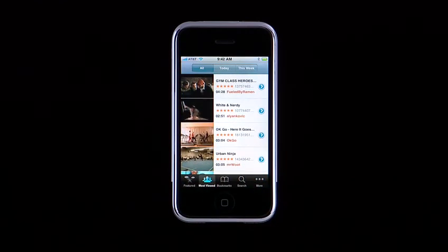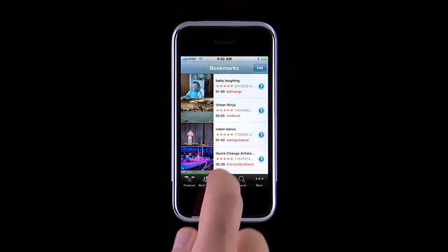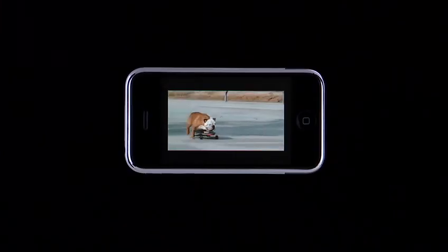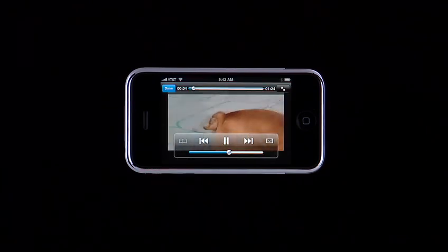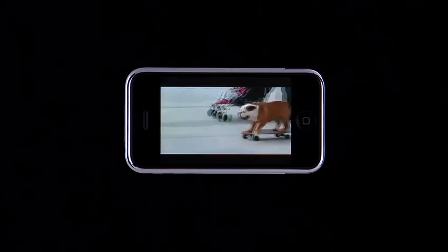Within most viewed, you can quickly scroll through the most popular videos today, this week, or of all time. If you have your own set of favorite videos, you can keep track of them with bookmarks. To watch a video, just tap on it, and it plays. Tapping once brings up the playback controls. A quick double tap puts the videos in full screen.